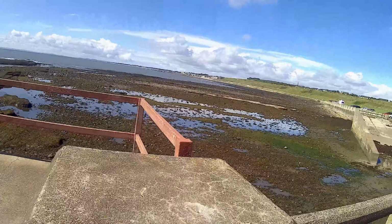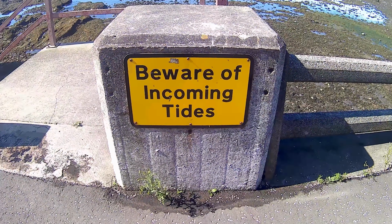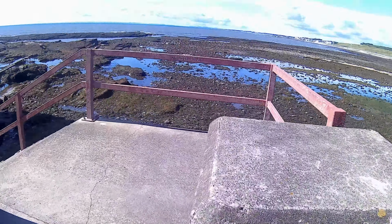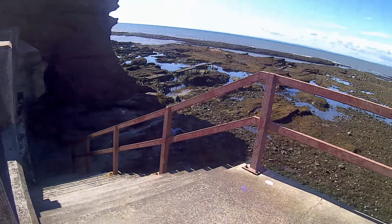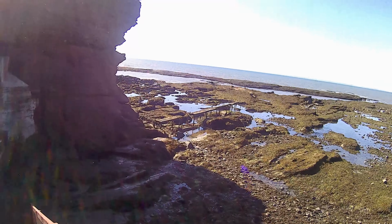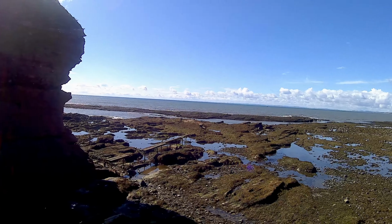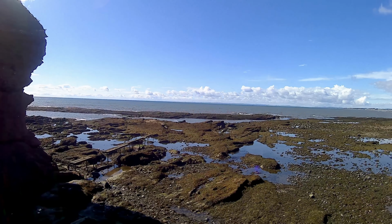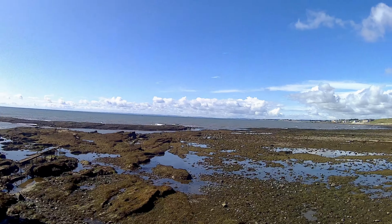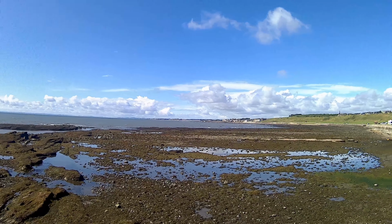It's a lovely walk down on the stones around them. There's a notice up giving you the obvious message: beware of incoming tides, because people do get caught out around there. You can't climb up, so you have to make sure you can get round one side or the other. So you will notice the tide is well out before I go down there. Not going down yet, I'm going up on the cliffs. Show you a view from up there.